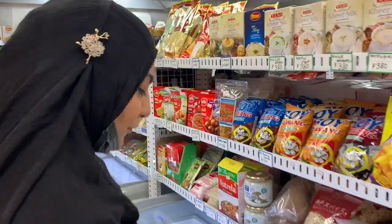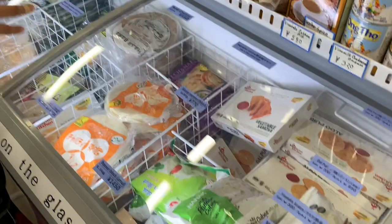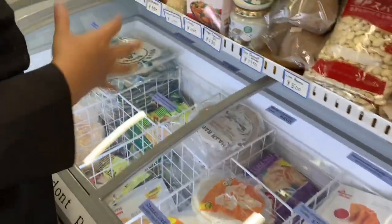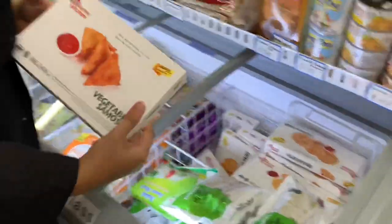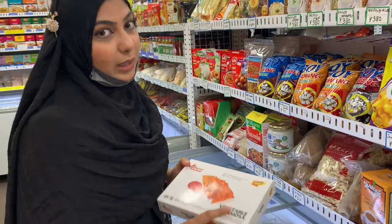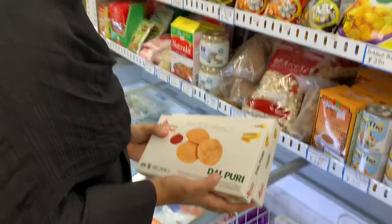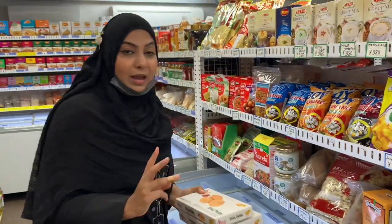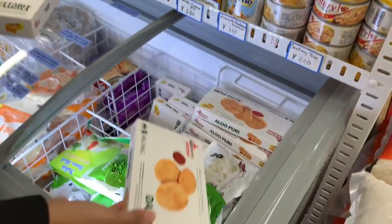In this section, they have different snacks and chapatis, parathas, like tortilla roti, you can say flour tortilla. And let's see, these are vegetable samosas, and this is 3 pieces just for 1000 yen. They have packages for it. This is dal puri. Dal puri is 3 packets just for 850 yen. They have different packages for alu puri as well.